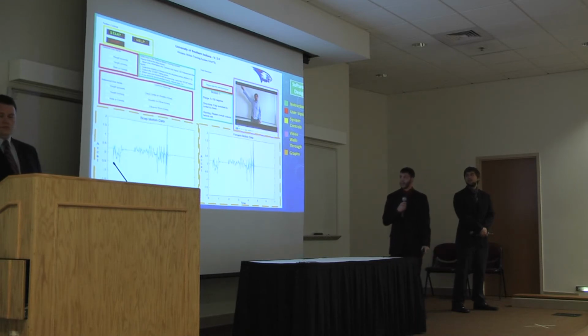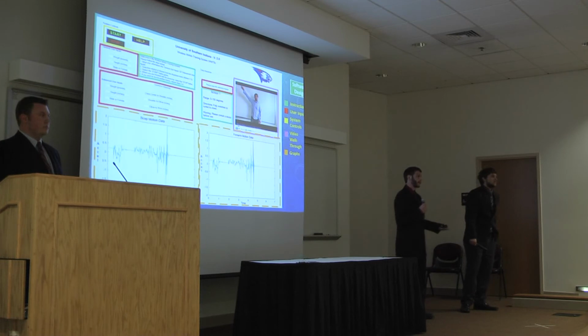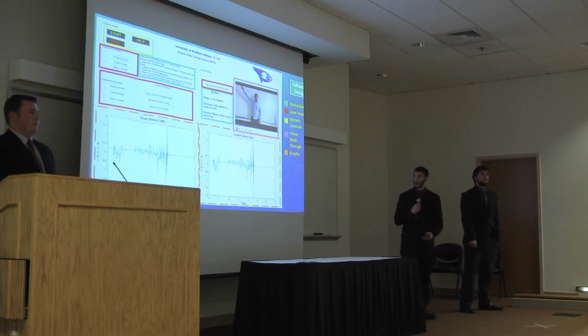The next section is the yellow box in the upper left-hand corner. These are the system controls. The start is the button that starts acquiring the data for your system, and the stop would stop that operation, and help is for if you get stuck.